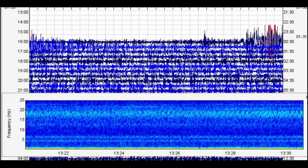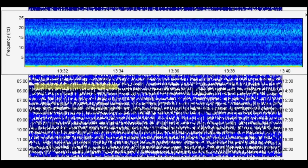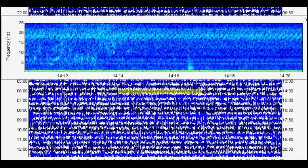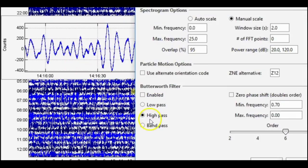Not seeing too much. Now let's scroll down. I'm going to try to do this much quicker. So let's go forward. Let me know if I miss anything, but I don't think... Oh! What is this right here? Let's turn on that high pass filter just real fast.